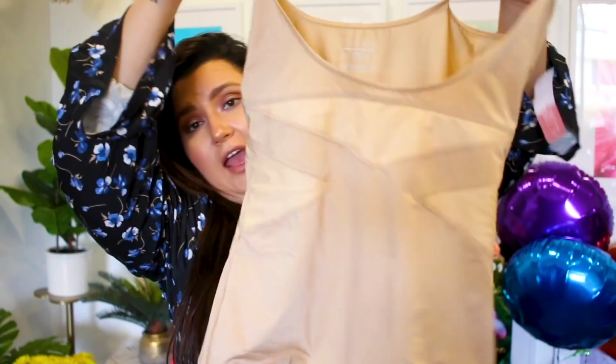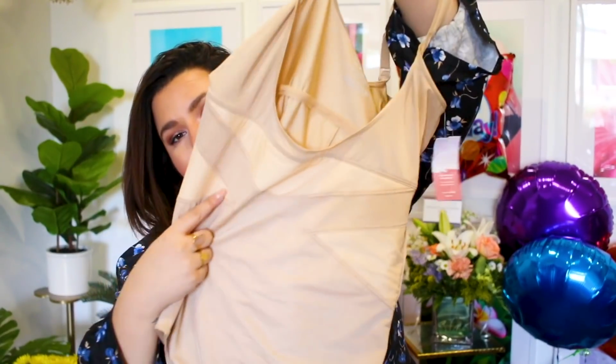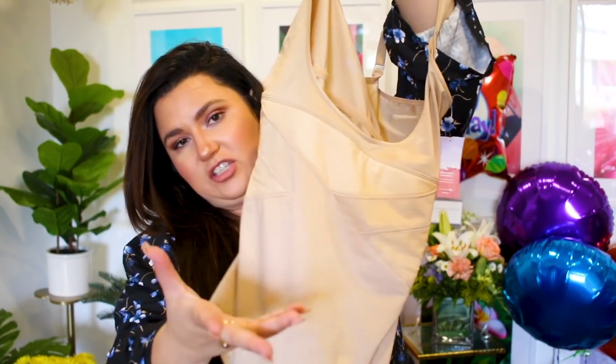Had I sized up, it may have been a little too loose around the midsection and I wouldn't have got the hold that I was really looking for from a piece like this. So this first piece, the bodysuit, has lots of great uses, definitely something you should have in your arsenal. And look at that. Oh, this is where all that shaping happens, by the way. See these lines? This is where all the paneling is. It just sucks you in. So good.